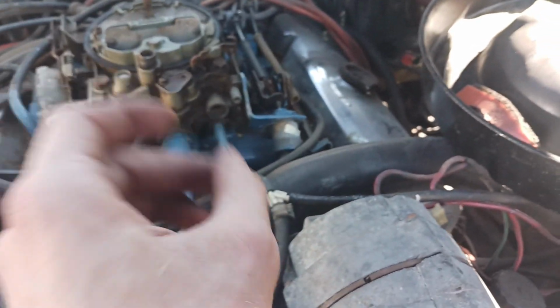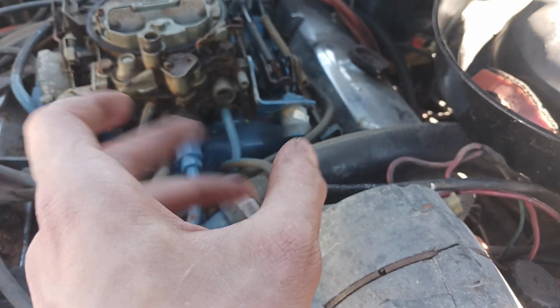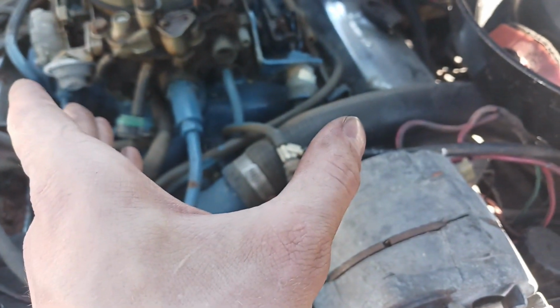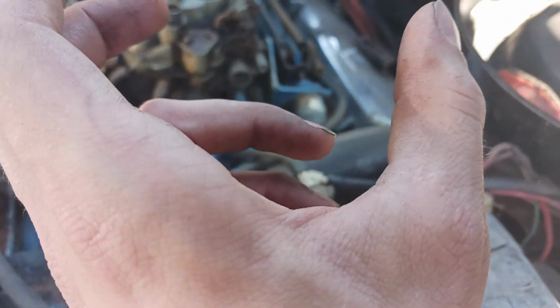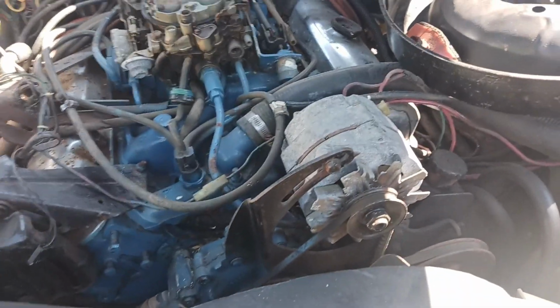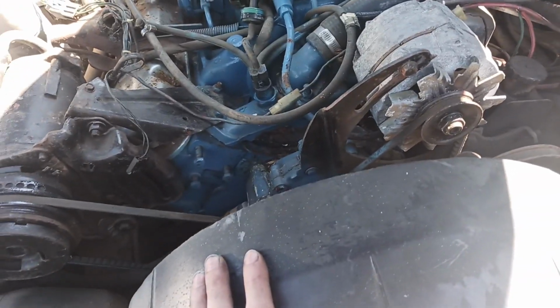If it has a vacuum leak, it's unmetered air. It's not registering that air on a computered vehicle, but it's not getting drawn in through the carburetor. So it's not going in through the top of the carburetor, through the venturis, and sucking in fuel. So we've got an unregistered amount of air coming into the engine for it to not operate properly.